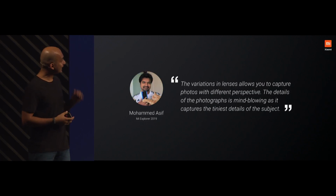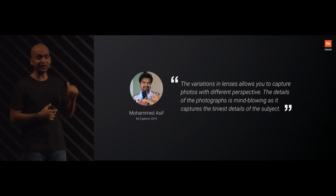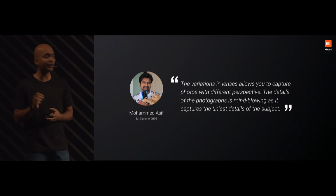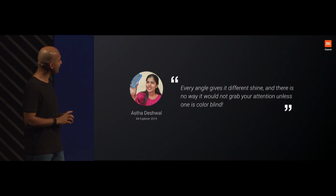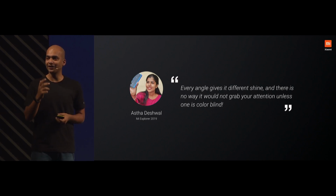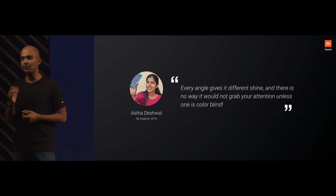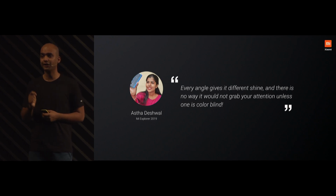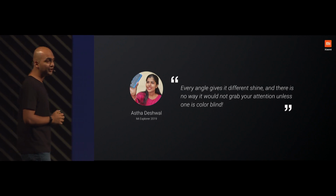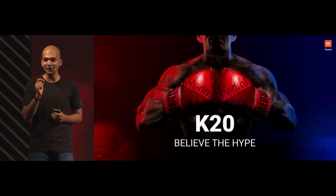Mohammed says, the lenses allow you to capture photos with different perspective. The details of the photographs are really mind-blowing. And then we have Asta who talks about the back of the phone and says it gives a very different shine, and there's no way that it would not grab your attention. So again, thanks to all our Mi Explorers who have given us feedback and who have made these phones even better. So today, we are introducing the Redmi K series, K20 and K20 Pro.